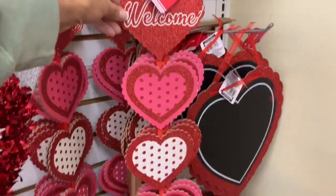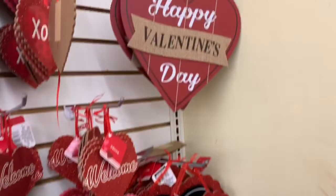They definitely have new designs out this year for Valentine's that they did not have out last year.